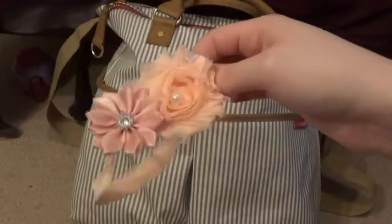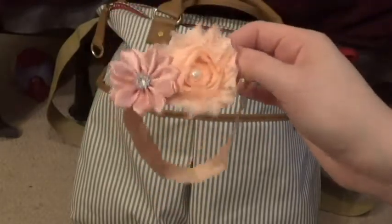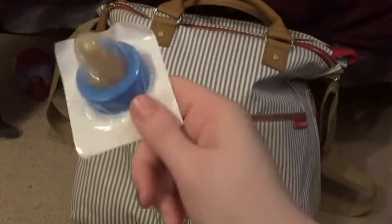The second last thing I have in here is one of my daughter's favorite bows that we love putting on her. She had it on the other day and she was just getting annoyed with it, so I just took it off.